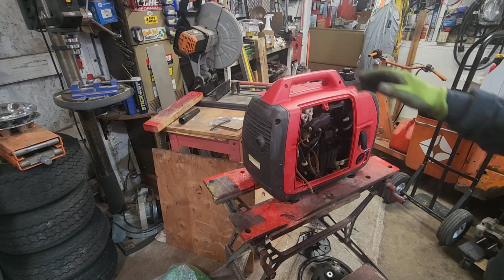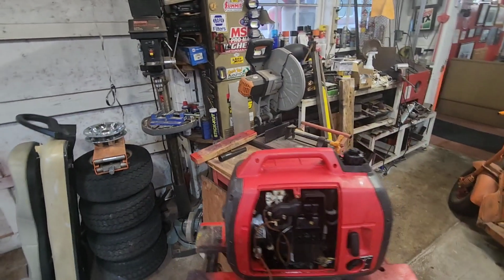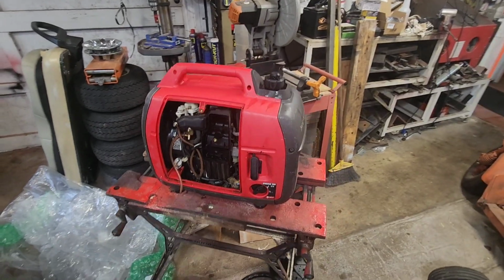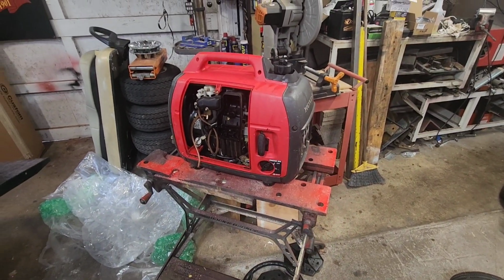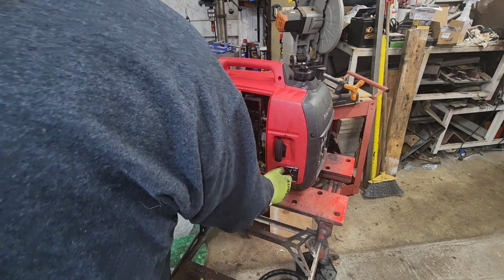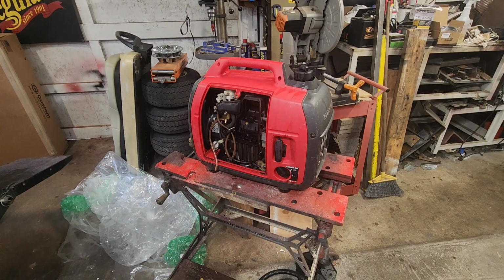This makes me so happy. I guess this turned into a clean and detail and service. I'm pretty happy about this, actually. Pretty happy about that. Let me put the airbox back in for now, just so it's not that noisy sound.